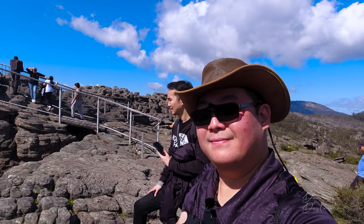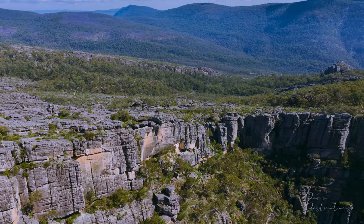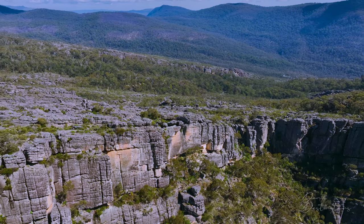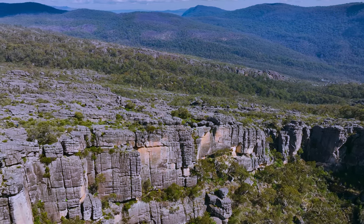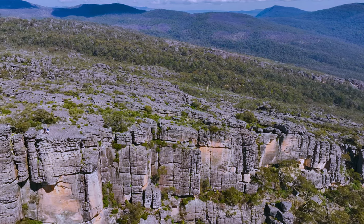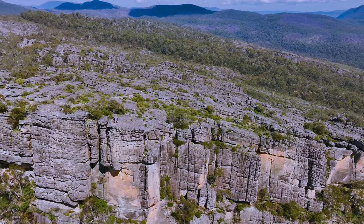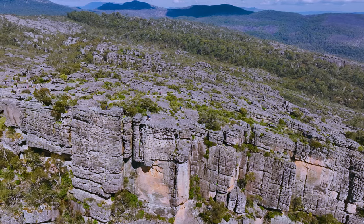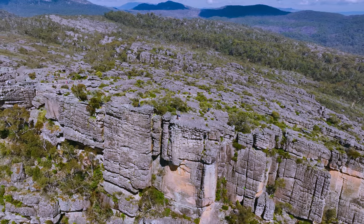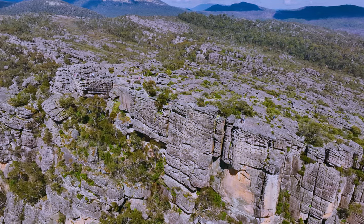The iconic Pinnacle Lookout is the highlight of the entire Grampians region. Hikers are rewarded with a stunning view of Halls Gap and the Grampians' many peaks. It is a must visit for all those who love nature and breathtaking landscapes. The lookout point can be very crowded later in the day, so it is much better to visit early in the morning before the crowds arrive. Also, if you arrive early enough, you can catch a very beautiful sunrise.